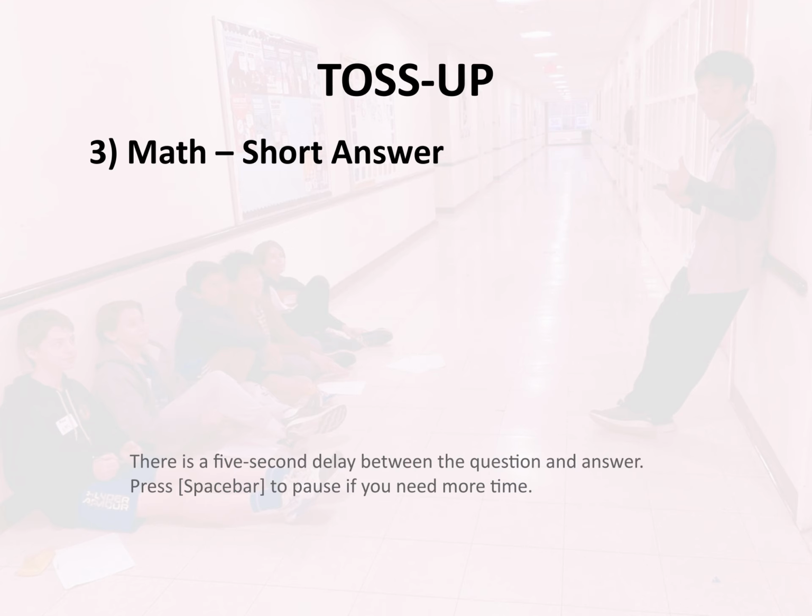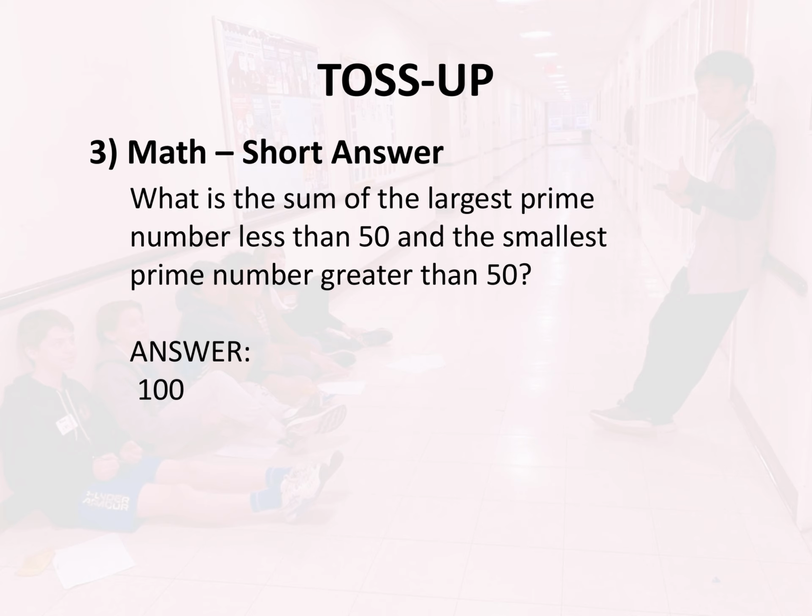Toss-up 3. Math, short answer. What is the sum of the largest prime number less than 50 and the smallest prime number greater than 50? Answer 100.